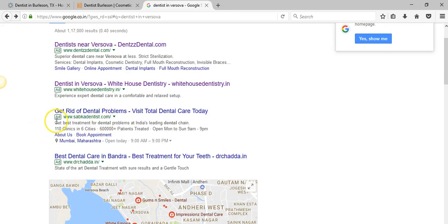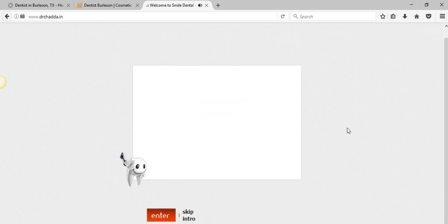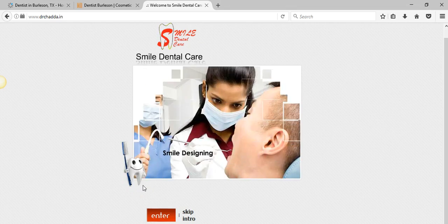These are through Google AdWords, which is a good thing because then you are at the top for the search dentist in Warsaw. So let's check Dr. Chadda's website. Now, if you see, there's a big problem with that because he is in Bandra, and when I searched for dentist in Warsaw, his ad showed up. Wow. And if you see, there's music playing. So now I can watch the entire intro here and listen to the music.